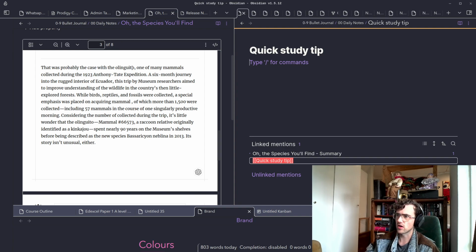That was probably the case with Olinguito, one of many mammals collected during the 1923 Anthony Tate expedition, a 6-month journey into the rugged exterior of Ecuador. This trip by museum researchers aimed to provide understanding of the wildlife in the country's then little explored forests. While birds, reptiles, and fossils were collected, a special emphasis was placed on acquiring mammals, of which more than 1,500 were collected, including 57 mammals, in the course of one singularly productive morning. Considering the number collected during the trip, it's little wonder that the Olinguito, mammal number 66573, a raccoon relative, originally identified as kinkajou, spent nearly 90 years in the museum shelves before being described as a new species, Bassaricyon neblina, in 2013. Its story isn't unusual either.